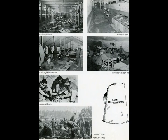Here's the reading room. That was the abort there for their toilet. Yeah, and this is Moosburg Hill. That's a dang good picture. Yeah, those sure came out nice. And here's the Liberation. See, that's how they were there. Here's where they were doing cooking. And that's another Hilton Annex.